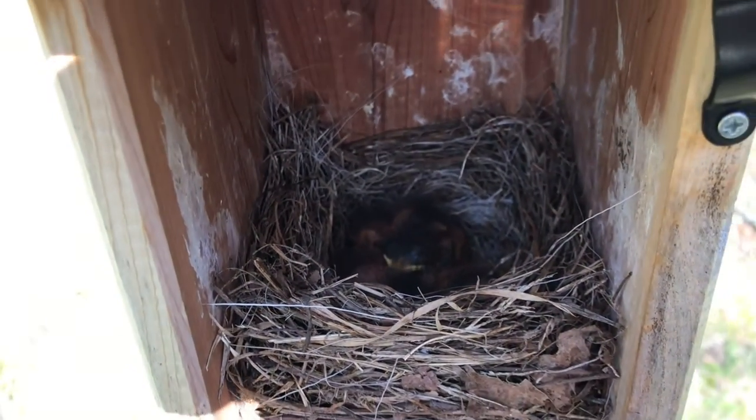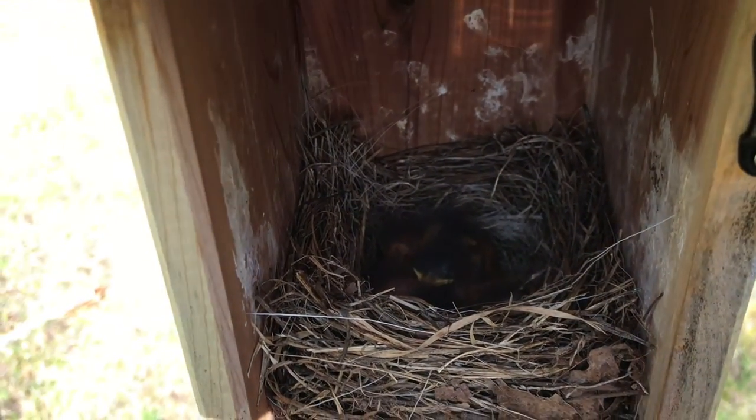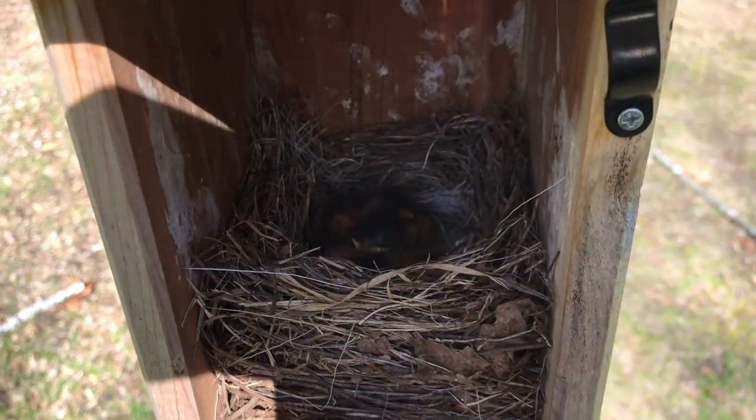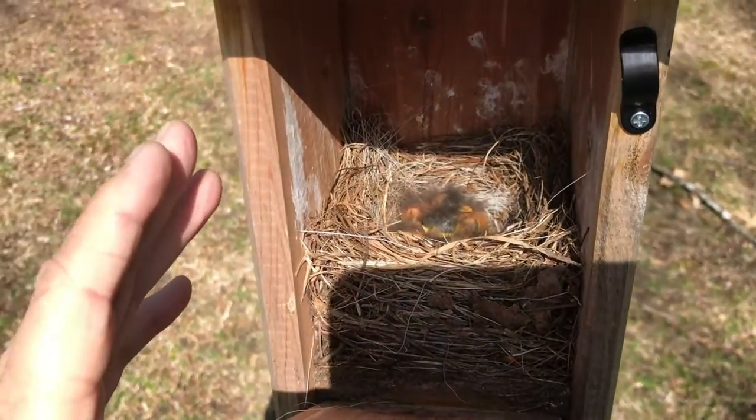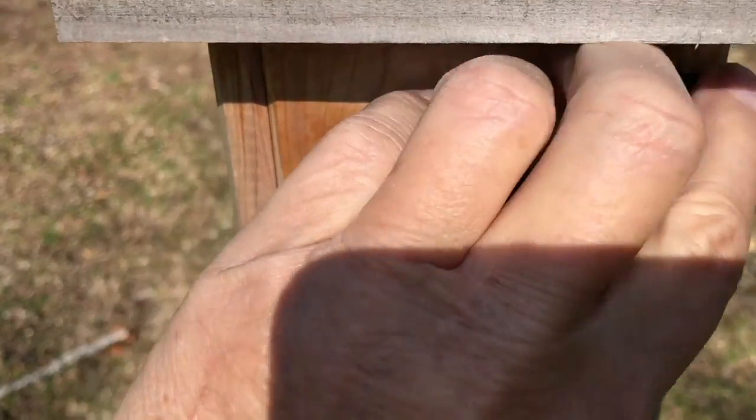is the nest, and there are 5 little hatchlings in there, chicks, whatever they are called for bluebirds, and I'm sure someone out there will help me with that, but I got to be careful here.